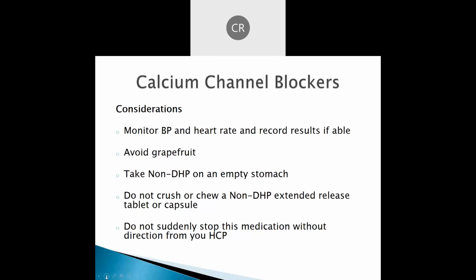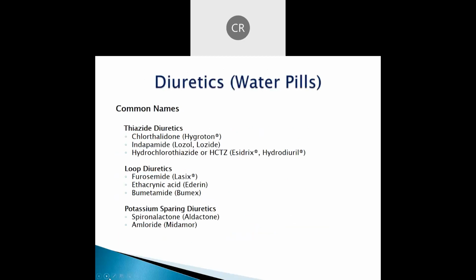And this should be the same for any extended release capsule that you have. If you have difficulty swallowing capsules, make sure you have a conversation with your practitioner to see if it's safe to do so. And then again, never suddenly stop this medication without direction. They may have you wean yourself off of it.